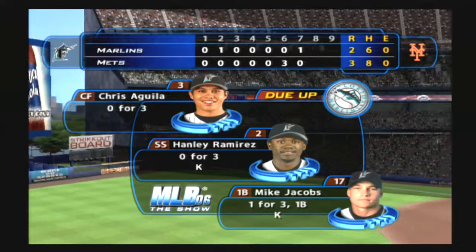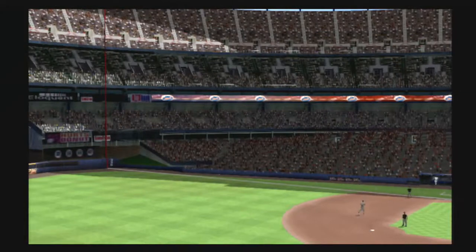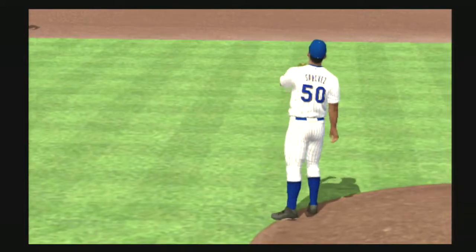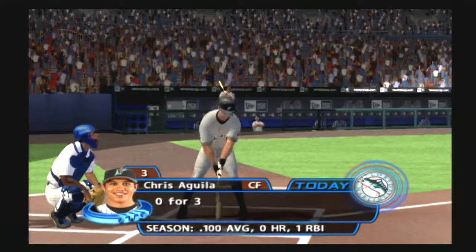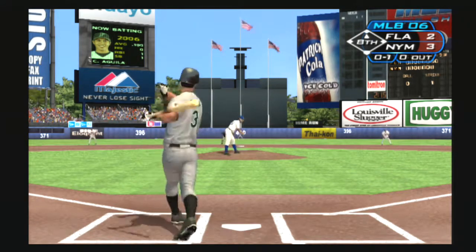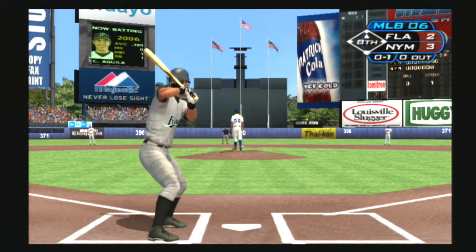8th inning coming up. The Mets are out on top, 3-2. Your attention, please. Called to the bullpen now as we'll get a look at the hard-throwing Duaner Sanchez, number 50. Chris Aguila will get us going now in the top half of the 8th. Leading off for Florida, center fielder, Chris Aguila. And he got him out in front that time. Strike 1. Boy, that thing's really moving sharply at the end.